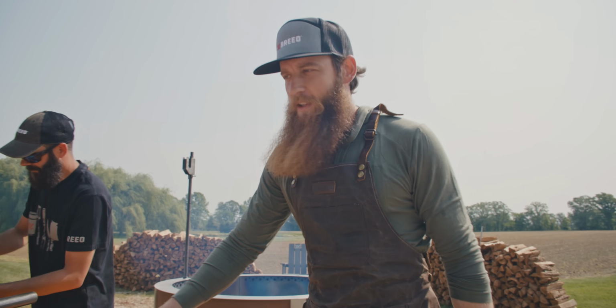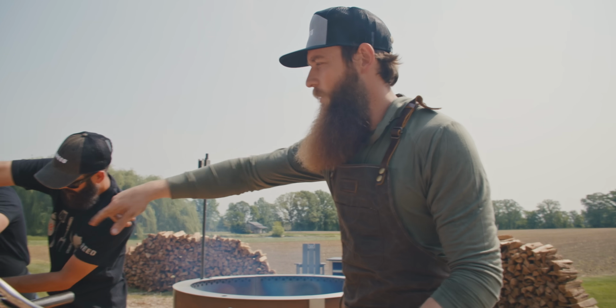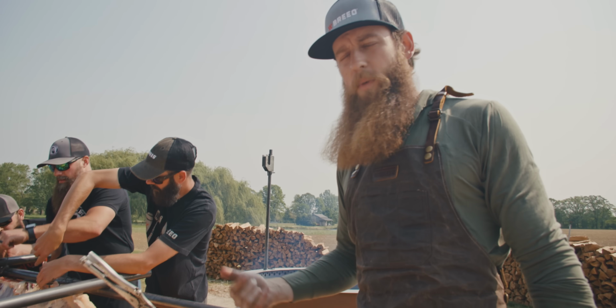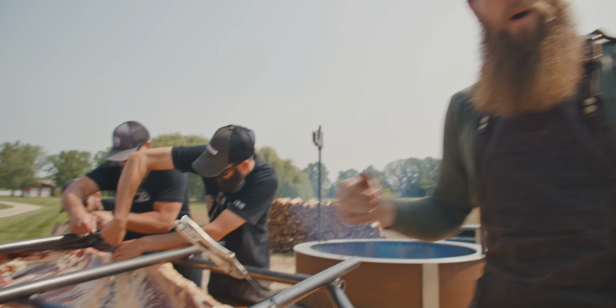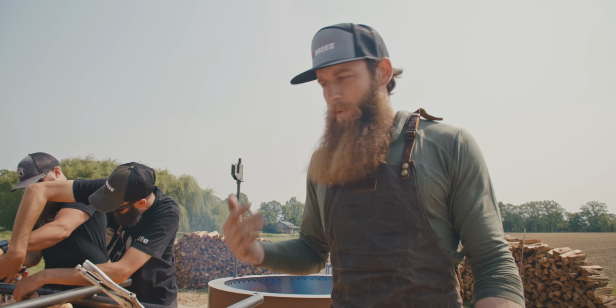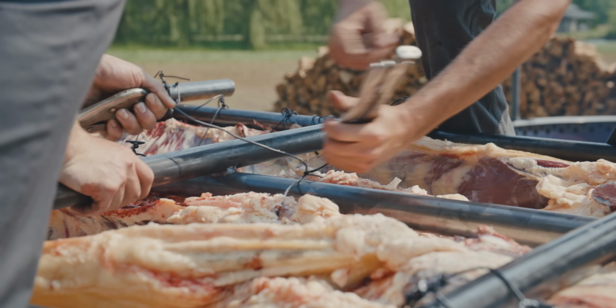Okay, we got the spit on the cow, and now we're just wiring it all down. You can see we're working all together here. Basically what we're doing is taking the steel wire and going around bones and up onto the metal frame and wiring it tight. You don't want to use galvanized wire, you want a wire that's food safe, just straight steel wire, what we're using here.